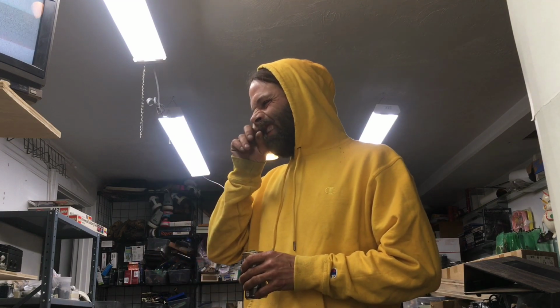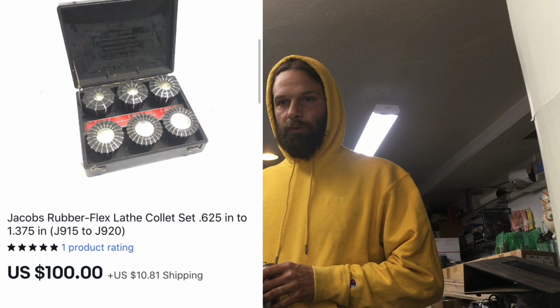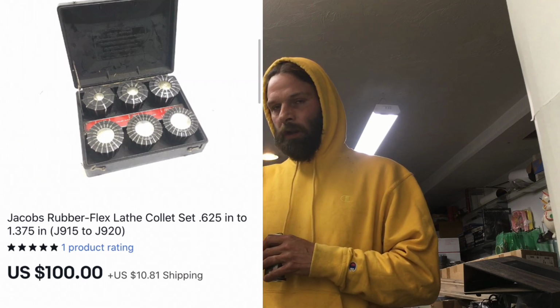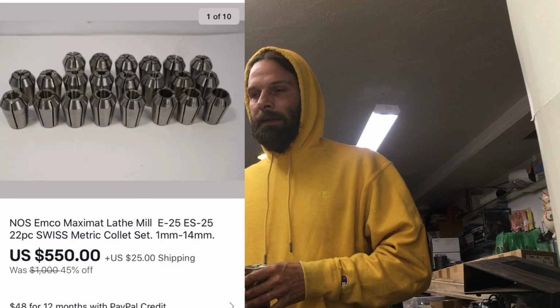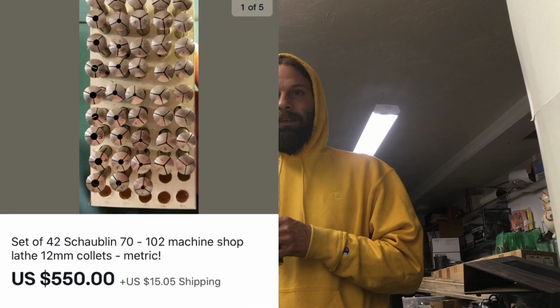Here's a good sale. These are rubber lathe collets for tools. You just set tools inside these collets. Not exactly super sure how to use these, but I believe you use bits to mount on your machine with these collets. And anything that says collet and that has to do with a machinist, buy it, all right? Because it's expensive to buy these collets.